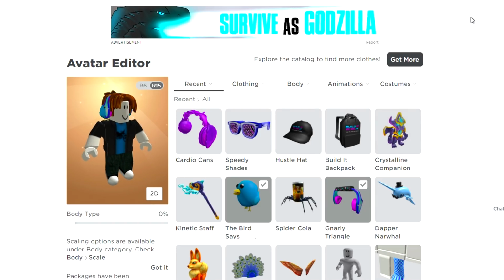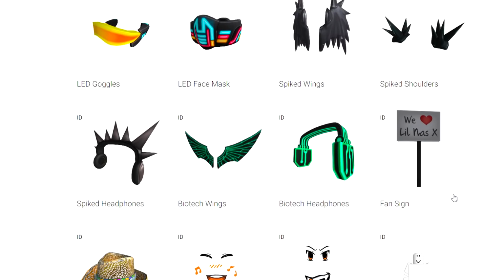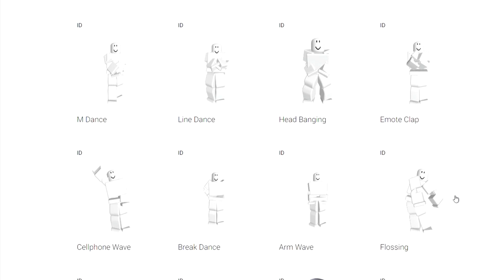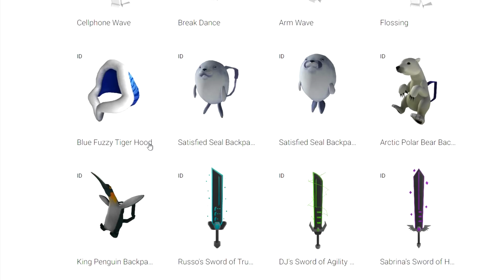So before I do end this video, guys, I do want to show you some more leaks. I've been looking through quite a lot. And there's going to be quite a lot coming soon. There's going to be a new Lil Nas X event. And there's also going to be new promo codes. You guys just have to wait, as you can see.